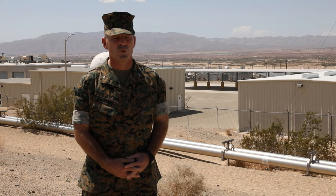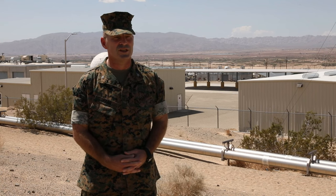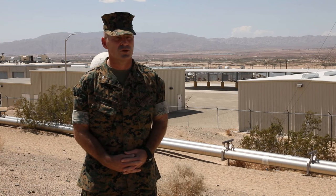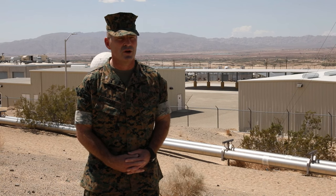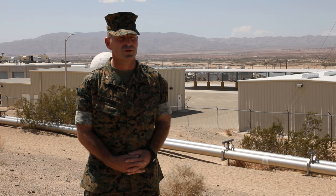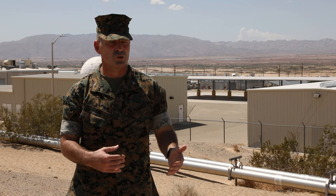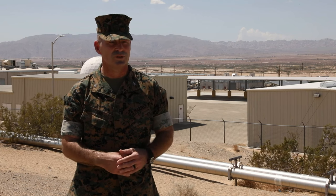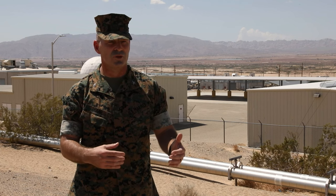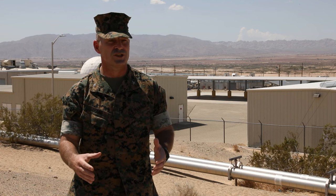The war game itself is being bolted on top of the LSTX exercise that CLR-3 is executing to prepare ourselves to be the most capable logistics combat element in the world. So LSTX is a logistics staff training exercise. Marine Corps Logistics Operation Groups, MCLOG, runs these several times a year, and it's an exercise that develops Combat Logistics Regiment and/or Combat Logistics Battalion staffs.